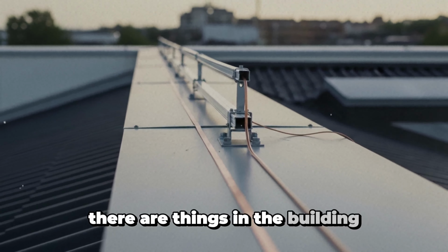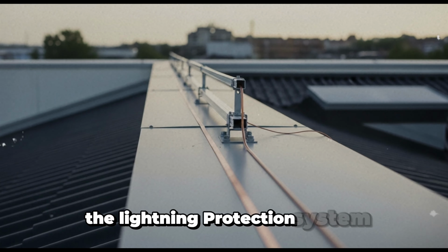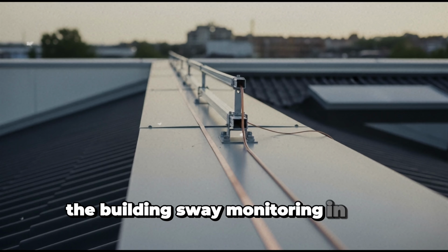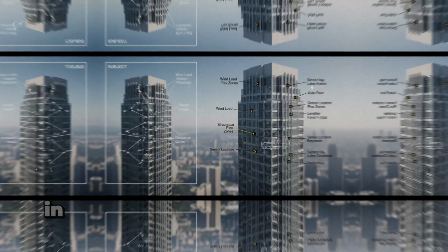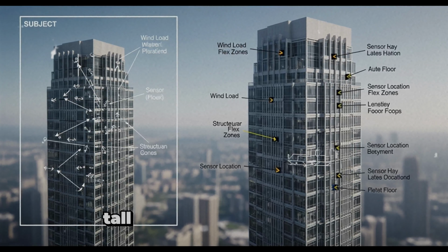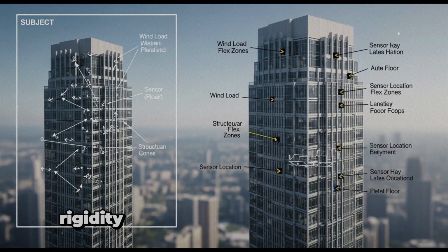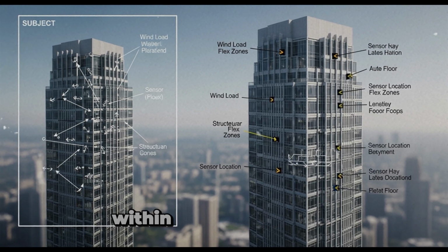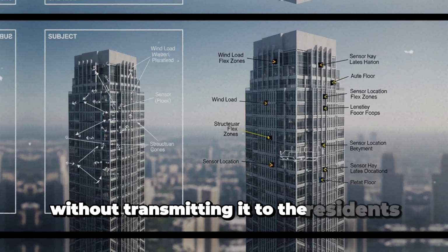There are things in the building that most residents do not know exist. The lightning protection system, the rainwater drainage routing, the building sway monitoring in tall towers, the vibration isolators under the mechanical plant. In high-rise towers, the building itself can move. Tall structures sway in wind. By design, they are not rigid. Rigidity would cause structural failure. The building is designed to flex within precise tolerances, absorbing wind load without transmitting it to the residents inside.